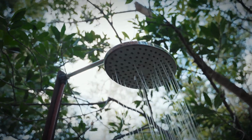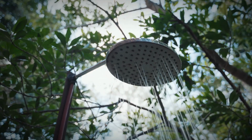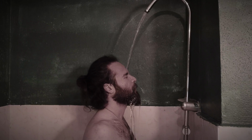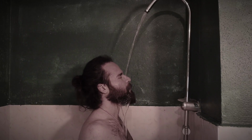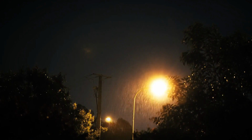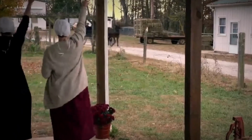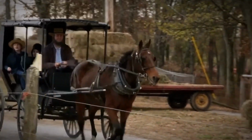Some Amish families integrate rainwater collection systems into their gravity-fed setups. Gutters and pipes direct rainwater into the tank, providing an easy and eco-friendly way to keep it full. This method is particularly useful during rainy seasons, as it eliminates the need for manual pumping. It's a testament to how the Amish work with nature rather than against it, finding simple solutions to meet their needs.